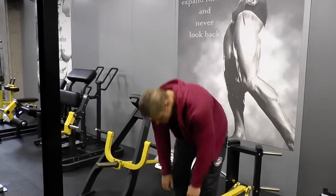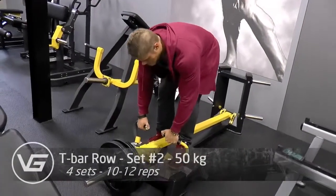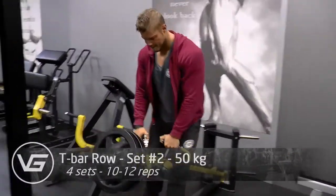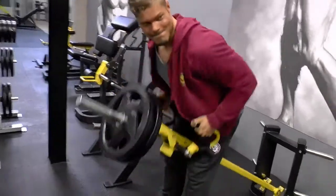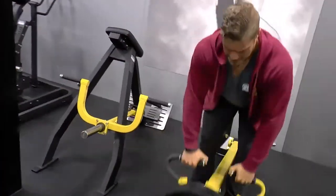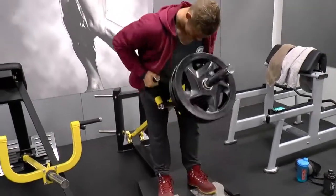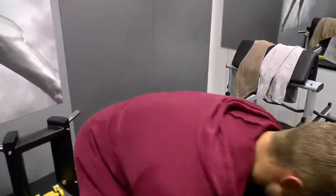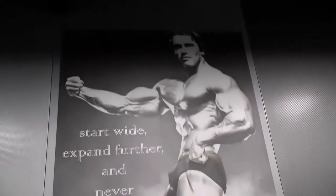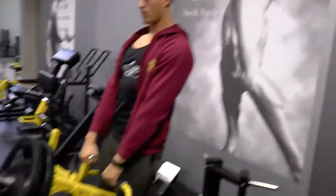And then another awesome exercise, the T-bar row, a very classic exercise, but this one has handles that are quite modern. They twist and turn, and that actually makes you able to contract the back even better. When you supinate your wrists, basically, you're able to contract even deeper with your lower back. And again, the stretch should be optimal, and that is very possible with this machine.